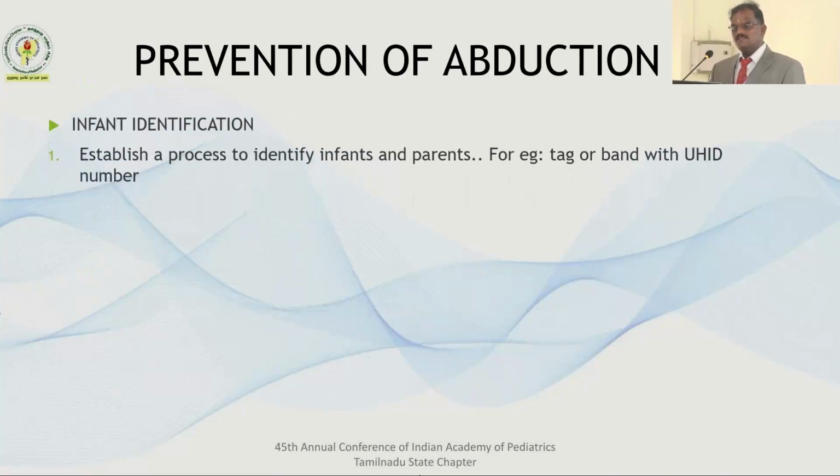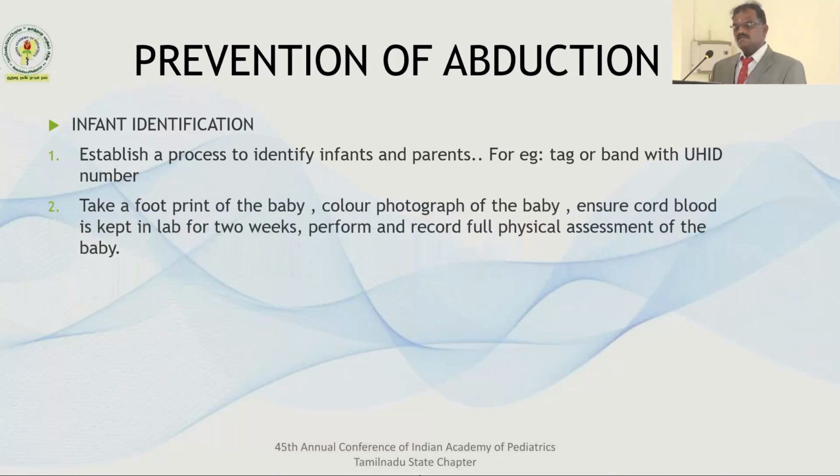Infant identification: establish a process to identify infants and parents, for example, tag band, UHID number. We can take a footprint of the baby and color photography. In government hospitals, the right foot and left foot impressions are taken; all hospitals should do this, and some private hospitals do it too. So, footprint of the baby, color photography of the baby, ensure the bed cot is kept in low position for 2 weeks, and perform and record a full physical assessment of the baby.